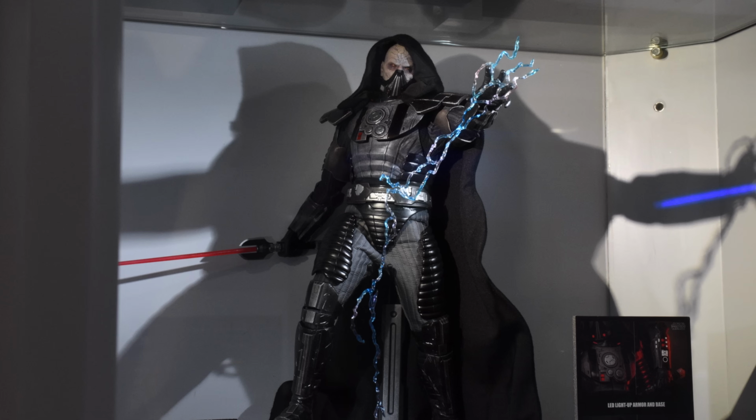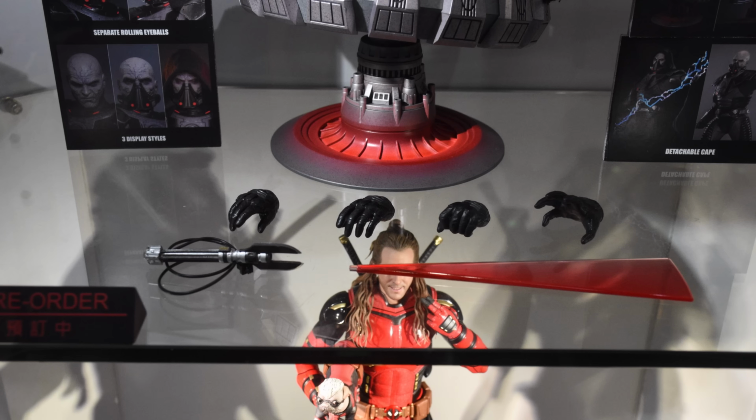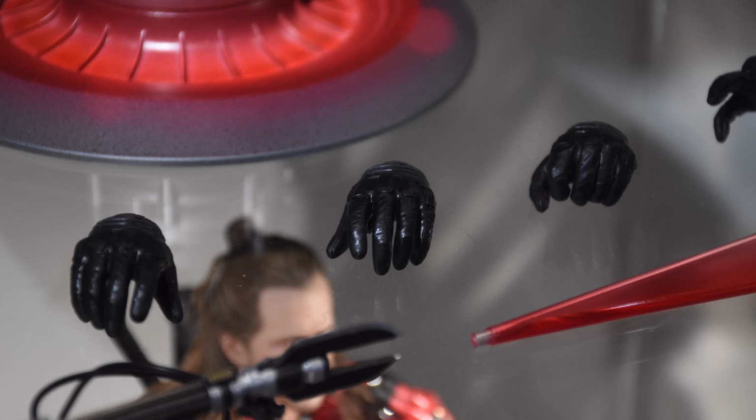Now, we got Starkiller, and we got Revan. I thought that would be it for a while at least, for Sith Lords Legends figures. But no. Darth Malgus. I was this close to getting the Sideshow one to pair up with Revan and Starkiller. I'm glad I didn't now, because this looks vastly superior to that old school Sideshow piece. That one's still great, this one's simply better.